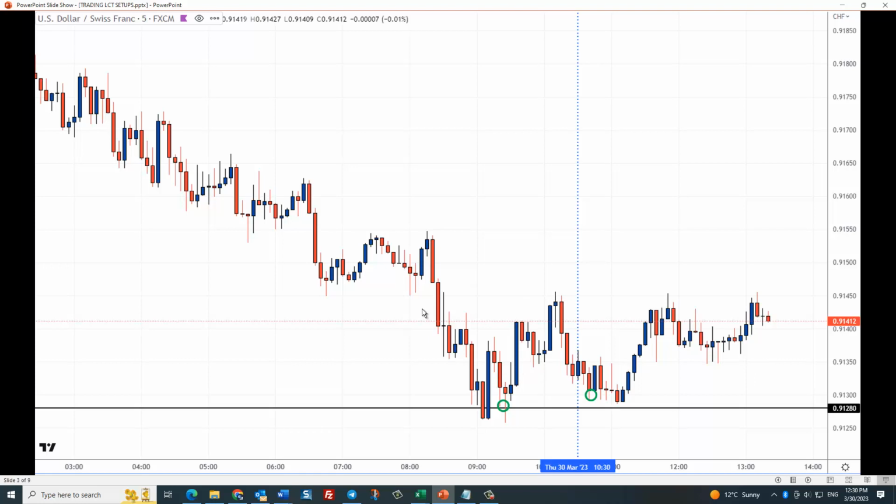By the way, every one of the trades I'm showing you, members took. Not all members, but some of the members took. And I just love to see it because more and more people are getting them. So it's great. Then the London close comes along. So that was trade number 1. Trade number 2 was another one right here.